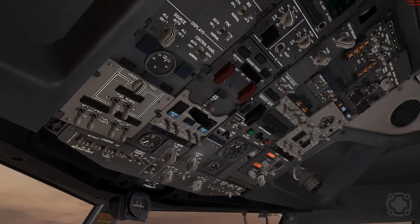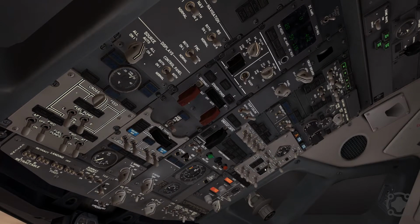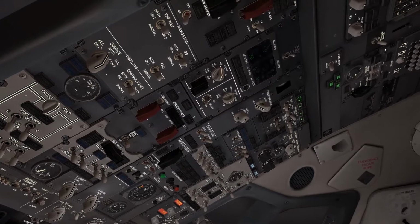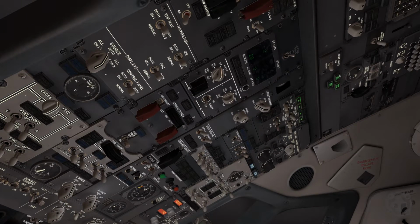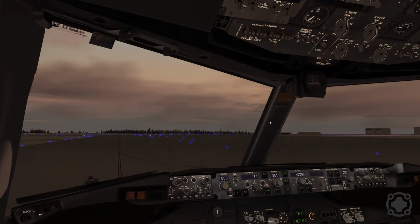So we'll put them on both continuous. Then we're going to come down through here. Our hydraulics can go on. That means our yaw damper can come on. Our probe heat is now on. Packs can come on. Isolation valve to auto. We can switch everything over and turn off the APU, turn off the bleed. We can turn on our taxi light. We can probably turn off the dome light. Oops, that's not the dome light. This is the dome light. And I think we're good to go. Let me just double check the engine starter, so I need to go to the next page.